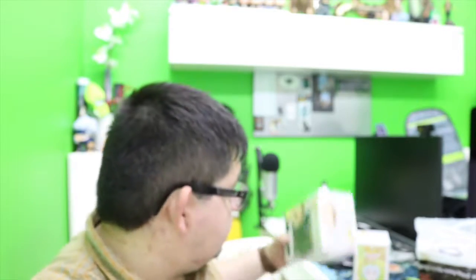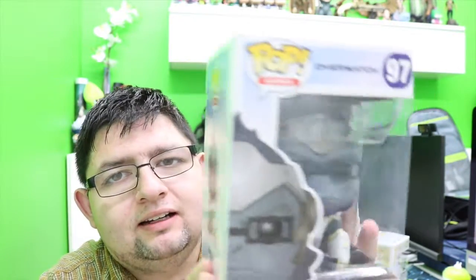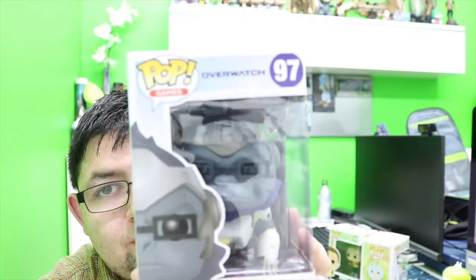And then one of the biggest things, I got a Widowmaker last time. I finally got Winston. Oh my god. When I saw it, I was about to miss it, I was about to go until I saw it. And it's really cool. I'm gonna open them obviously so you guys can see it. I'm gonna open the Winston one first.